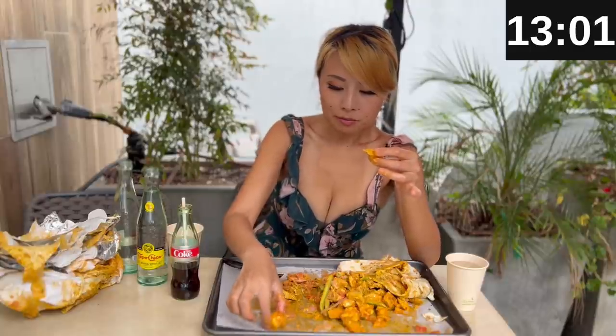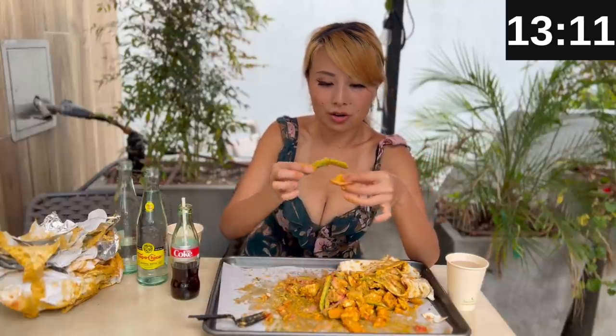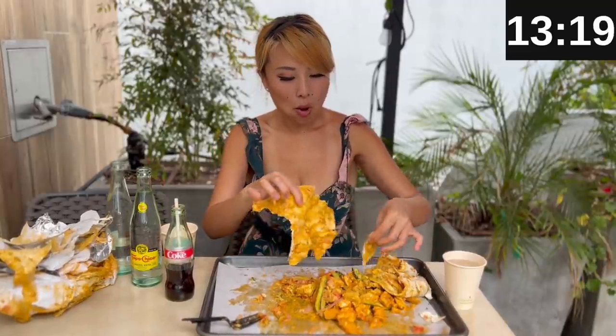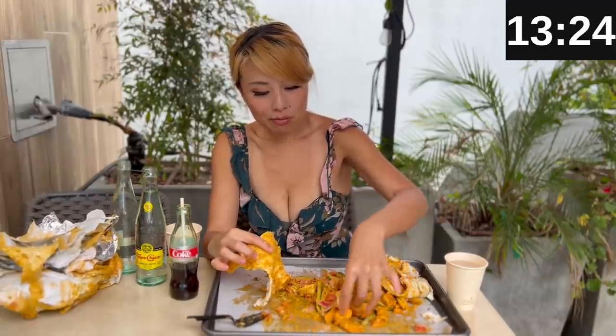Oh, these potatoes are actually really good. I'm just gonna eat it Indian style with my hands. It's too hard trying to eat it with a fork. It's just a big old pile of food. Very good food.